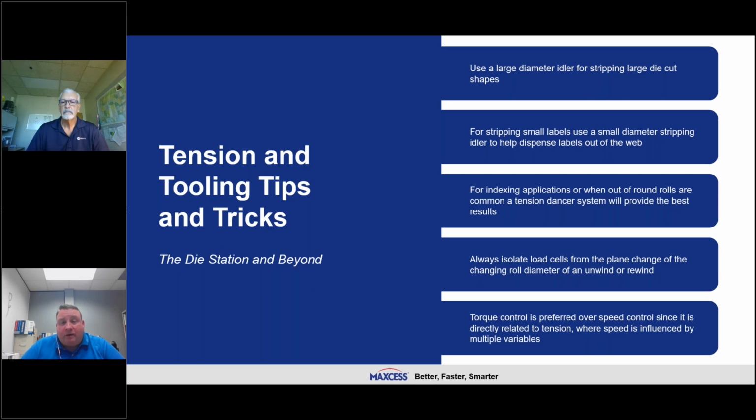Always isolate load cells from the plane change. So on that unwind, I maybe should have shown that in the picture, but when you put a set of load cells in an unwind, we need an isolation roll between the unwind and the load cells themselves. We do want the load cells close to that unwind roll because you want the thing that you're measuring as close as possible to the thing that's controlling, right? So with tension, we're measuring and controlling the brake there. But we do need an isolation idler so that the wrap angle around the load cell stays consistent. As the roll gets smaller, it actually will change the angle of the web, and we just want to make sure that that's not affecting the sensor itself. So just one isolation roller between there.